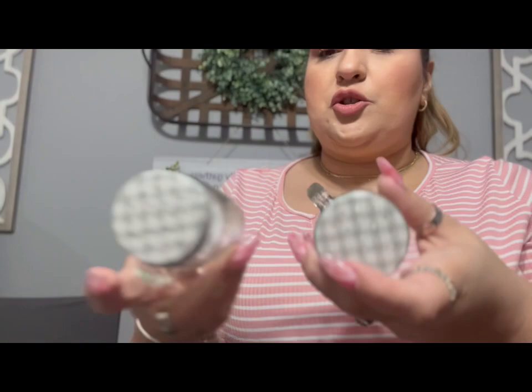Fun fact, I don't really have the shakers, you know, to put on the table or to have out so that when I'm cooking, I could just shake it. So I thought that this was cute because it also matches the little tray that I got. So I got those.